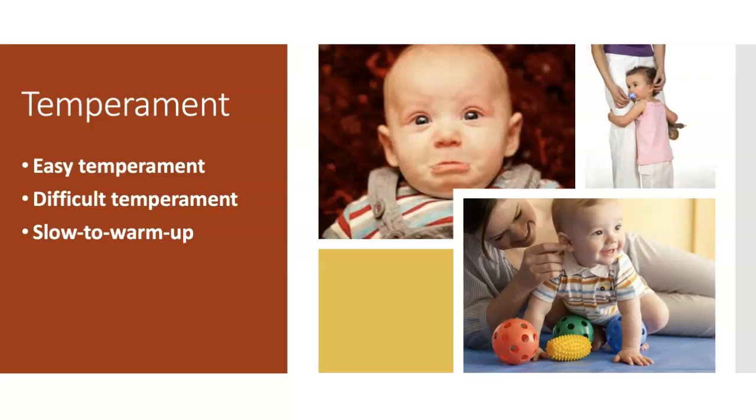Then finally, we have slow to warm up. So you can kind of think of this as just being shy. These are babies with much lower activity levels, so they're not quite as quick to go and explore their surroundings. They're obviously going to be a little bit more likely to stay near mum or dad. They will avoid novel stimuli. So if you present them with new things, they're less likely to explore. They're not quite sure, so they'll avoid it. They take time to adjust. They will, but they take a little bit longer. They're also more likely to withdraw or to become distressed in response to unfamiliar stimuli. Maybe not quite to the extent that a baby with a difficult temperament might, but you'll see some mild distress in response to new things.